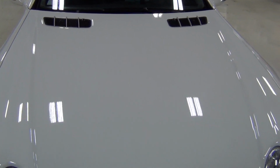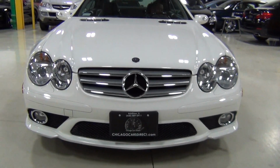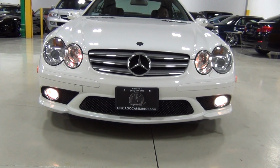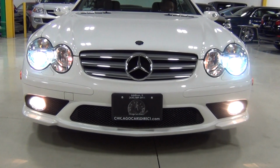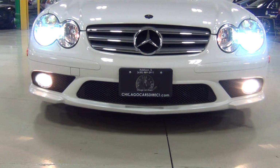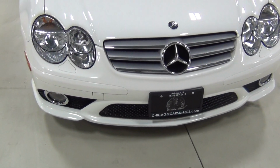How beautiful the hood looks. And my favorite part about the vehicle is the front end, especially with the sport package. And we'll turn on the lights. These are bi-xenon headlamps. There we go. Perfect. Looks beautiful. And now we're going to open up the engine so you can see that.